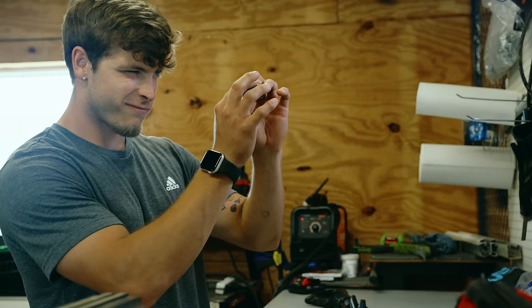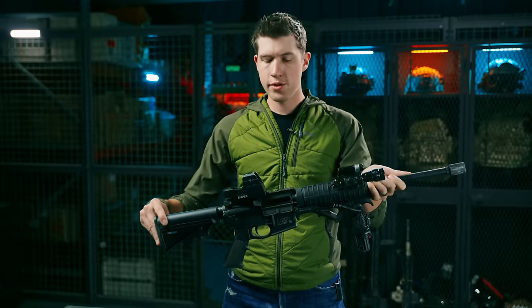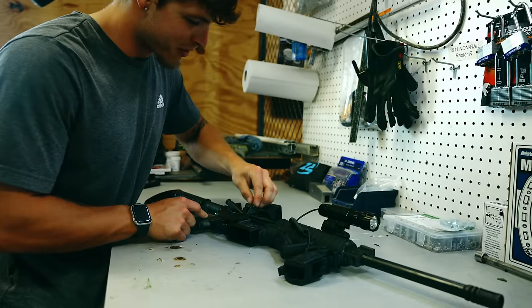That way, if you are making your first purchasing decision on a rifle, you can skip some unnecessary spending and some unnecessary learning points that maybe you don't need to go through, and you can go straight to having something that's a little bit more effective, a little bit smarter, and something that's actually going to last and serve you better.